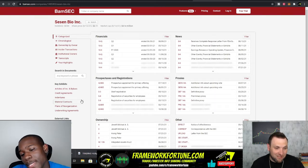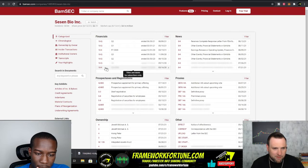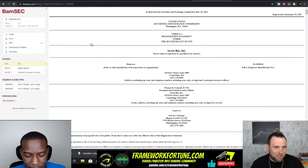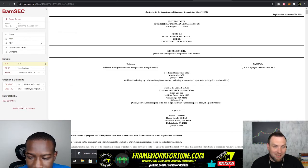They definitely took a lot of people's money, that's for sure. Where do I find the shelf registration? On the prospectus and registrations, you see it as an F3. Yeah, so there's the shelf registration. They filed this on May 10th, so they basically filed this as a backup plan in case they didn't get the FDA approval. That's exactly what they do.